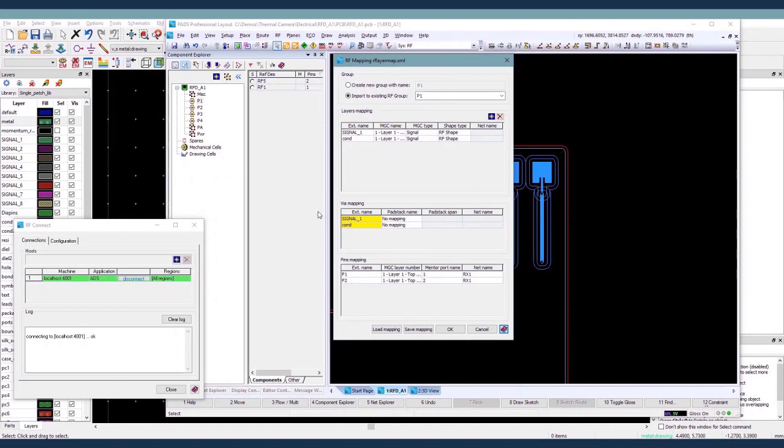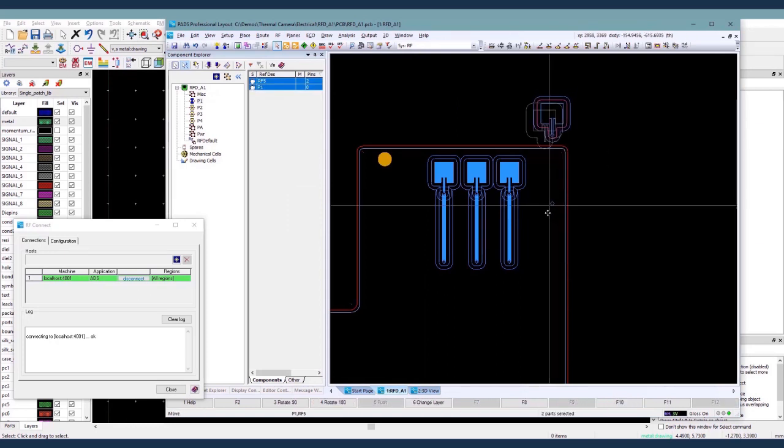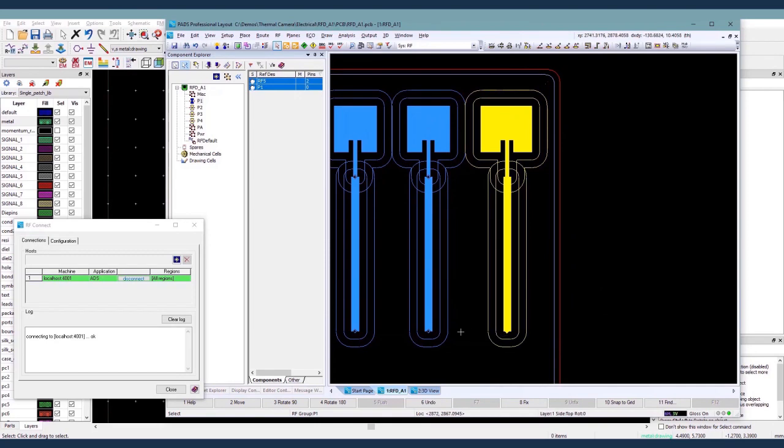This send from ADS initiates the RF mapping function from Xpedition, where we can choose the RF group that it's going to be applied to and set any other parameters that are required. Once we click OK, we can instantly see the patch antenna area update. In this case, it ended up adjusting the placement, so we just reselect the items and replace the patch antenna back in its appropriate location.